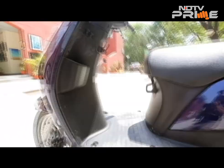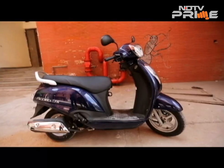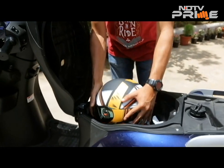There are also a few hooks to carry a bag or two and a pocket up front for additional storage. Besides the generous 21-litre space under the seat, which is best in class and definitely enough to fit a full-size helmet and a few other knickknacks too.